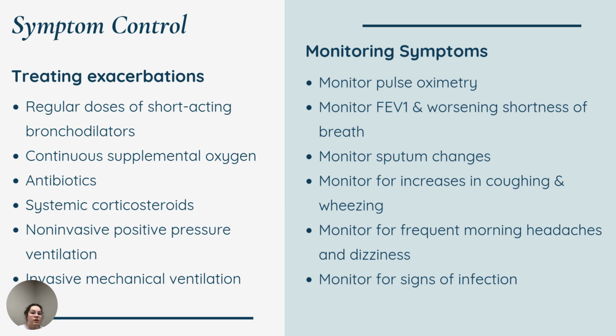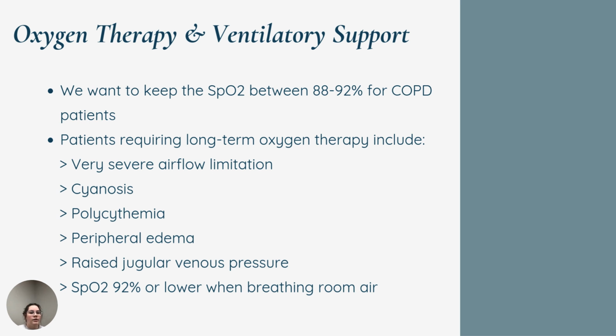Monitor sputum changes. If your sputum suddenly has a green color and it smells really, really bad, you might be coming down with an infection in your lungs. Monitor for the increases in coughing and wheezing. Monitor for frequent morning headaches and dizziness, and that could be because overnight they've been retaining more CO2 than usual, so they wake up in the morning with a headache. And then also monitoring for signs of infection, so like fever, chills, sputum changes, things like that. We want to make sure that we're keeping a good eye on the patient so they don't get worse before we realize it.